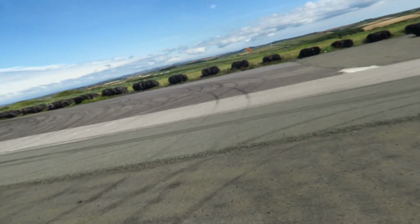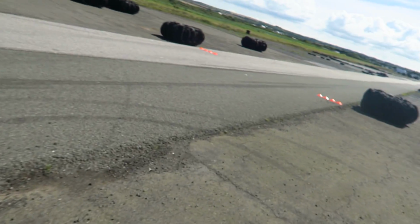Hence why we created all these tyre marks, because we just locked the wheels up straight away and we had no grip in the tyres. So PBS are still honestly the best pads out there. It's just we're not doing that good of a showcase, I'm sorry.